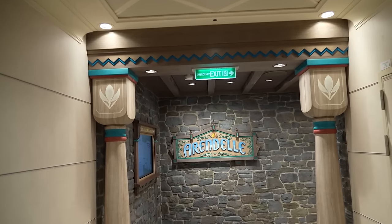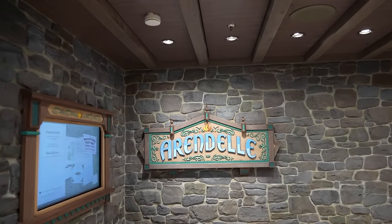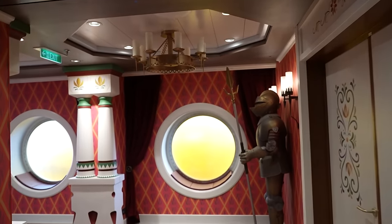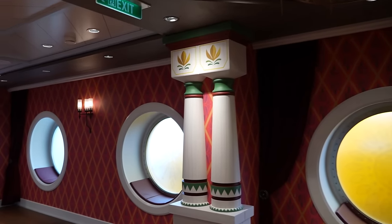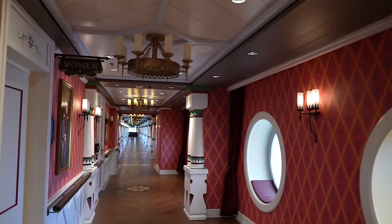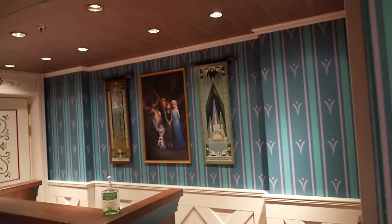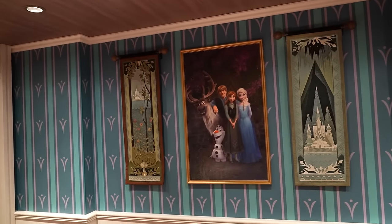A lot of fun. I liked it. It was a really good show. I really enjoy the look of this restaurant. I liked seeing Olaf in here. But yeah, it is quite a walk back to the restaurant as soon as you get in there. Look at how long this hallway is. There it is. There's the whole family.